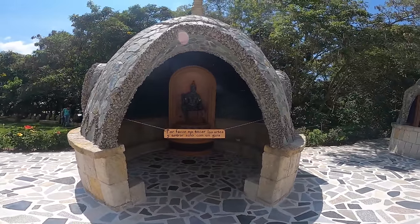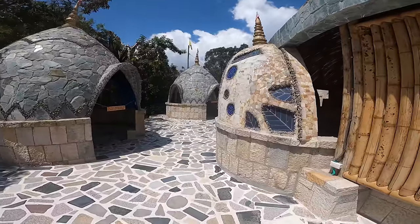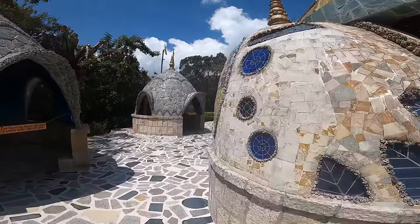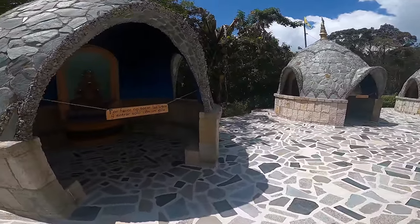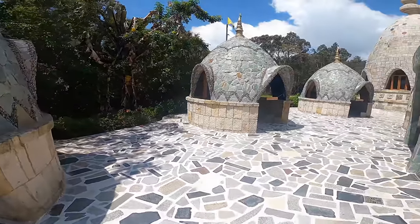Now the temple architecture is really unique and beautiful. What they've done is they've built these small temples around the main temple. And obviously these small temples have different Hindu deities installed. So let's go around and have a look.